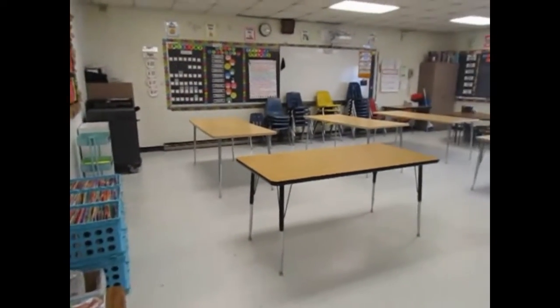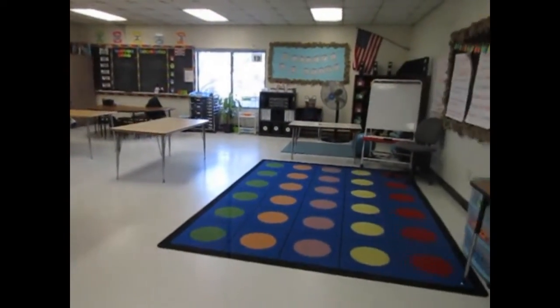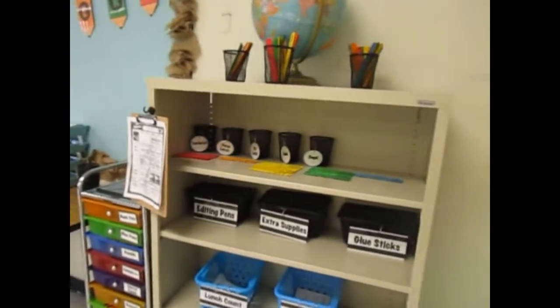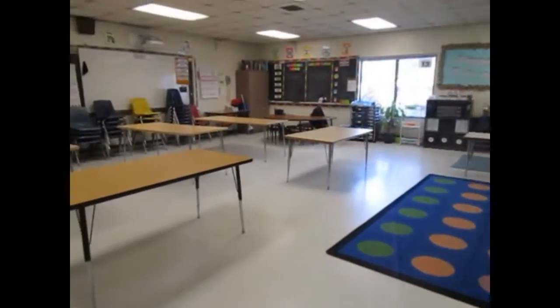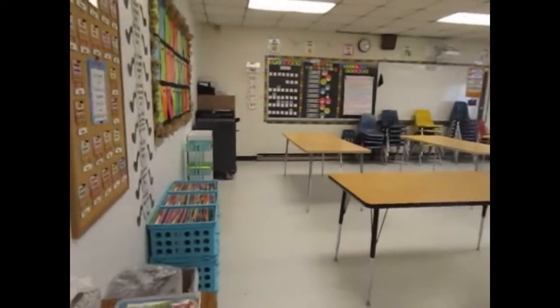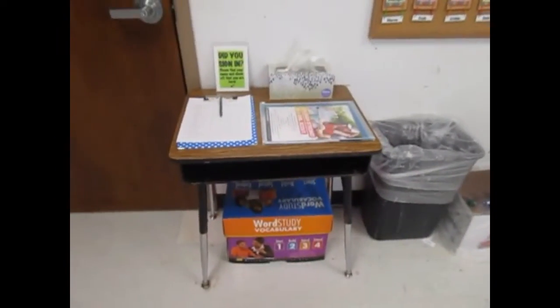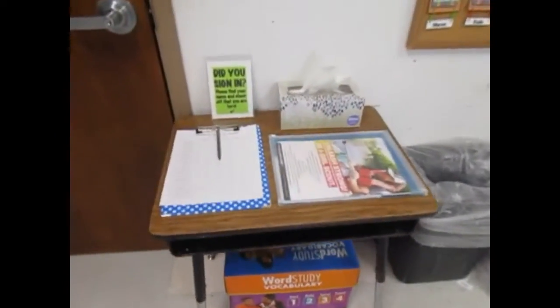Okay, so this is what it looks like as soon as you walk into my room. As you can tell, I am lucky enough to have quite a big room, which is so nice. So this is just what it looks like overall, and then I'll walk you through individually how I set everything up. To get started, as soon as you walk in, I have this little desk here. The students actually use tables, so I'm not really sure why I have this desk in here, but I am going to utilize it if I have it, right?